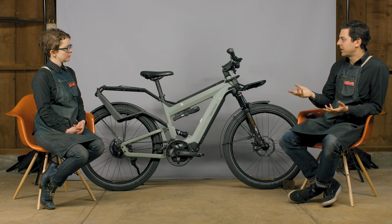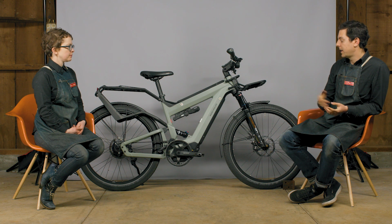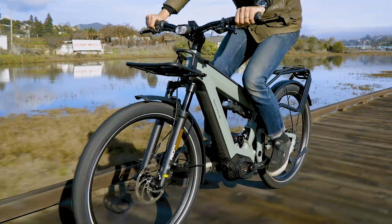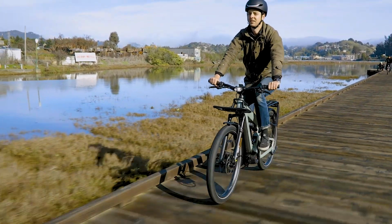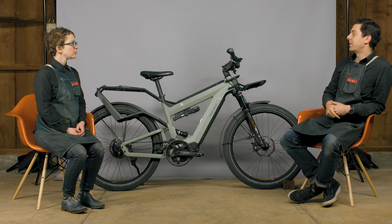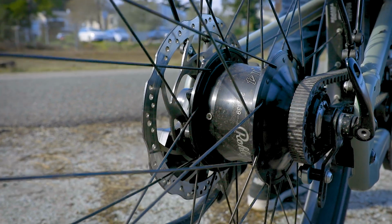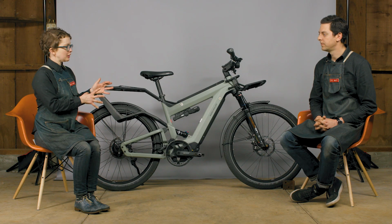We get a lot of questions about 625 versus 500. Yeah. And when we talked with Riese Muller, they specifically decided to go with 500 because it allows them to build compact frame geometries that are more comfortable instead of being more stretched out. And having a dual battery, or even a single battery, in the city is more than enough range for most people.